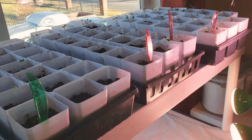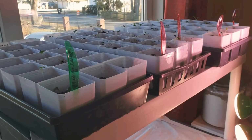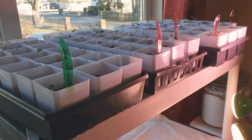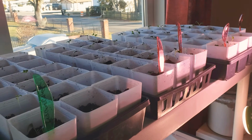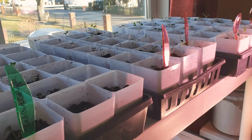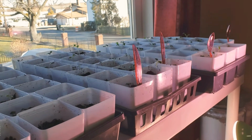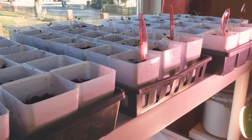I'm Melody from Bake a Leg and Let's Dig It, doing a video on what I'm growing in January. I made the video and then never uploaded it, but this is what I've planted: seedlings, and then I transplanted them.